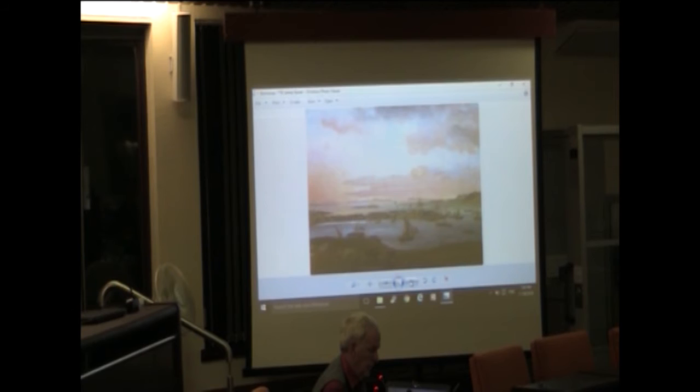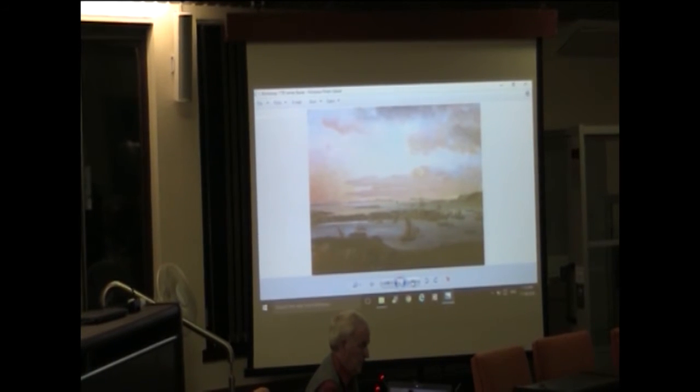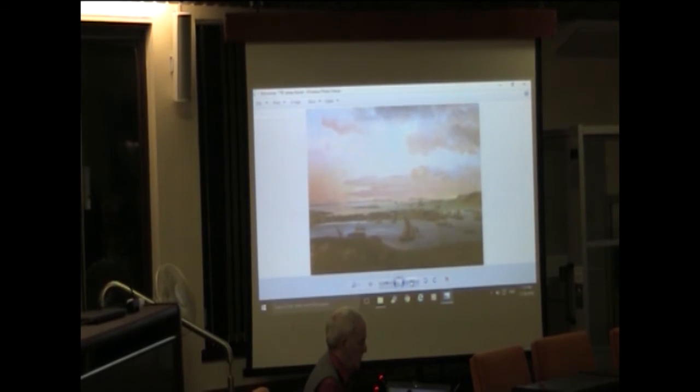As before, I'm using the Windows Photo Viewer instead of PowerPoint, and that allows me to zoom in on specific sections of an image. At the start of the previous lecture, I showed this image of an oil painting dated 1798 by James Barrett.